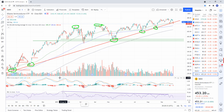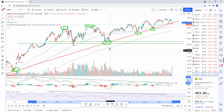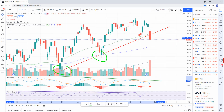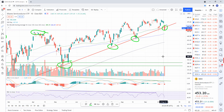You'll see how we're just building that negative momentum right there on the RSI and the PPO. So what we're looking for in a trend reversal is a break of trend line support. And obviously there's your break right there today. That's a sell signal in the SOXX. See the volume? See that big volume spike right there? So we've got a break of trendline support. We have a volume spike.